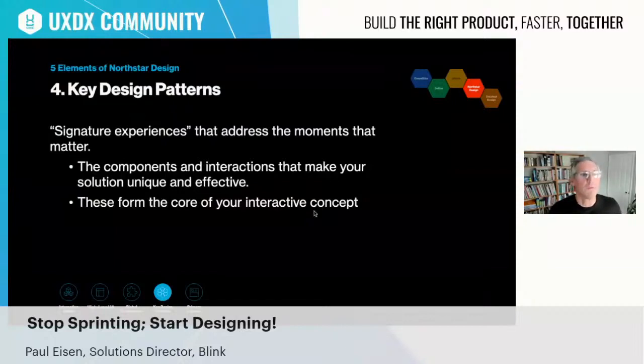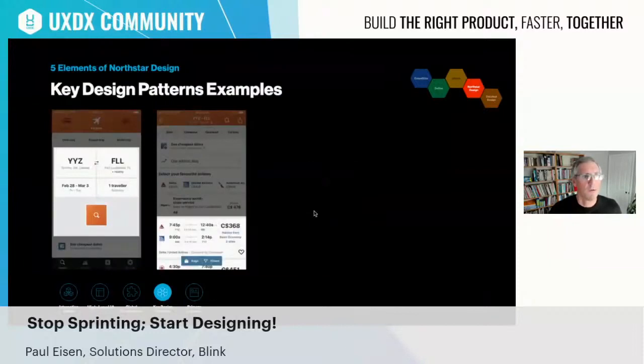At Blink, we refer to these as signature experiences. These are the elements of your solution that make your solution unique and effective and stand out. So they form the core of your interactive concept, and if we don't get that right up front, then again, we're going to have problems as we start to evolve. Here's an example in a travel application, Kayak, and I've highlighted a couple of areas here where design patterns have to be thought of and established.